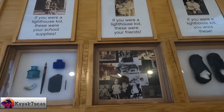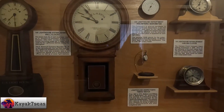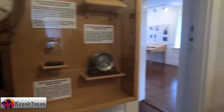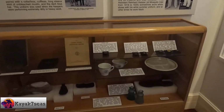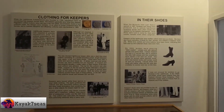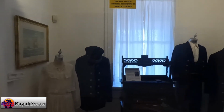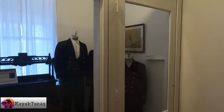The second assistant's home now provides exhibit spaces devoted to the principal keepers and their lives, artifacts unearthed from the historic grounds, lighthouse service history, local history including the life in the village of Ponce Park, which eventually became the town of Ponce Inlet, and items reflecting the lives of the children who lived at this station.